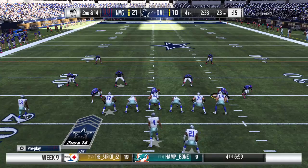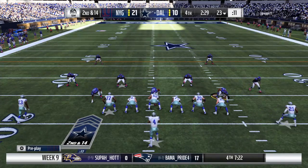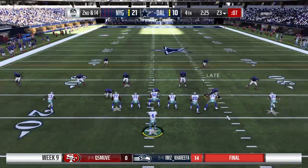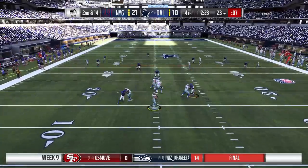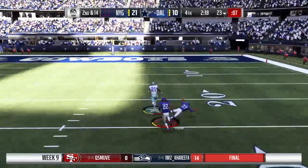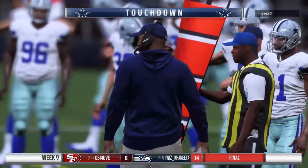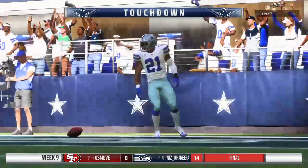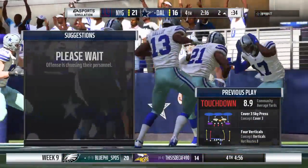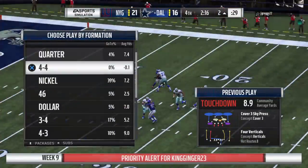Here we go, 46. 4-8. 26. Prescott from the gun. Looking deep for Elliott. It's caught inside the 25. That is into the end zone for a Cowboy touchdown. Ezekiel Elliott, 77 yards. And the Cowboys draw a bit closer.